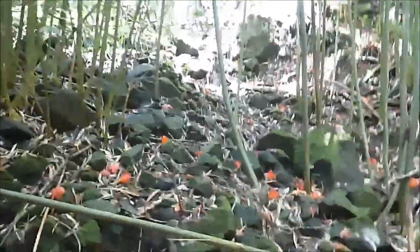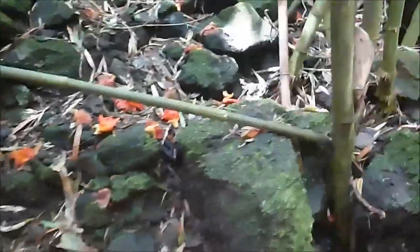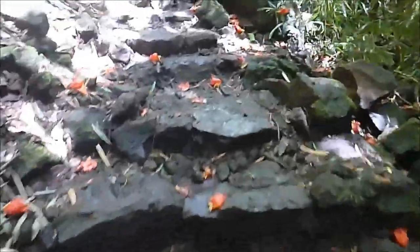We just stumbled upon some African tulip tree up there. Just dropped a bunch of flowers, and it's really pretty because the forest floor is just full of bright orange and red flowers. They're all over the path and everything. It's kind of cool. And the green really makes them pop.